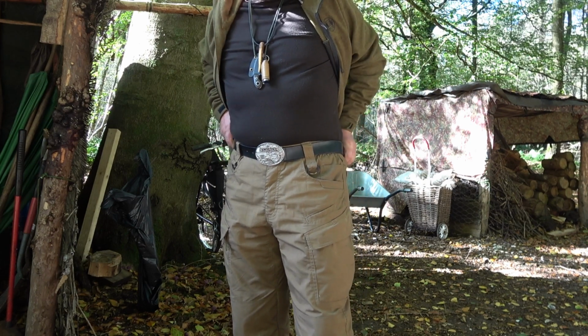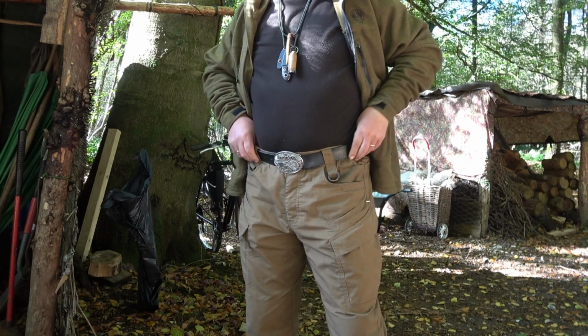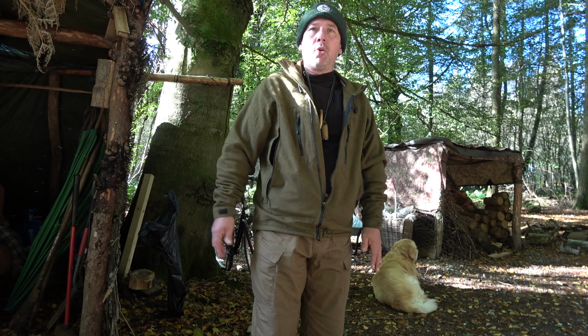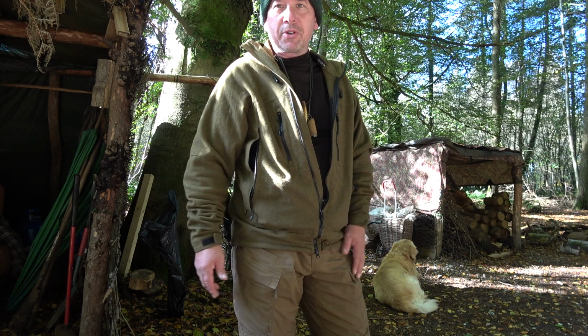These are coyote brown, so these are the Hardland men's tactical ripstop pants. So in conjunction with what I'm wearing on the top, I just know I can go out and I'm not gonna rip or damage any of my clothing because it's so robust and durable. So that's really important when you're choosing your clothing. Is it going to be up for task?